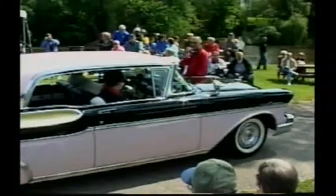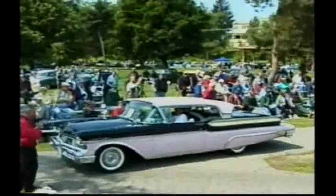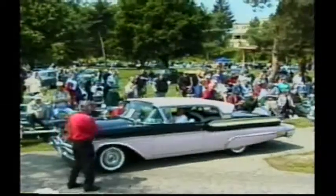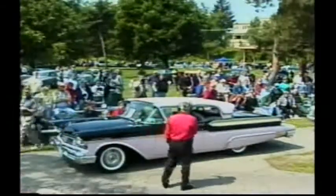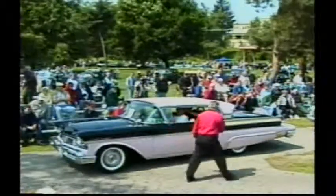This is a 57 Monarch Turnpike Cruiser, which, of course, very similarly resembles the Mercury Turnpike Cruiser here in America. This is Harry Robertson from Richmond, British Columbia, and I understand you're going to have this car at the Ford 100th anniversary celebration. It's gorgeous, Harry.